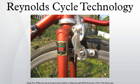753, heat-treated manganese molybdenum. The most exclusive tube set from Reynolds. Essentially 531 made with reduced wall thickness and heat-treated to increase tensile strength. UTS 1080 to 1280 MPa per complete tube set of 11 tubes. 753 can only be lugged and fillet brazed with an alloy of 56% silver below 700 degrees Celsius, and sale is restricted only to approved builders certified by Reynolds.